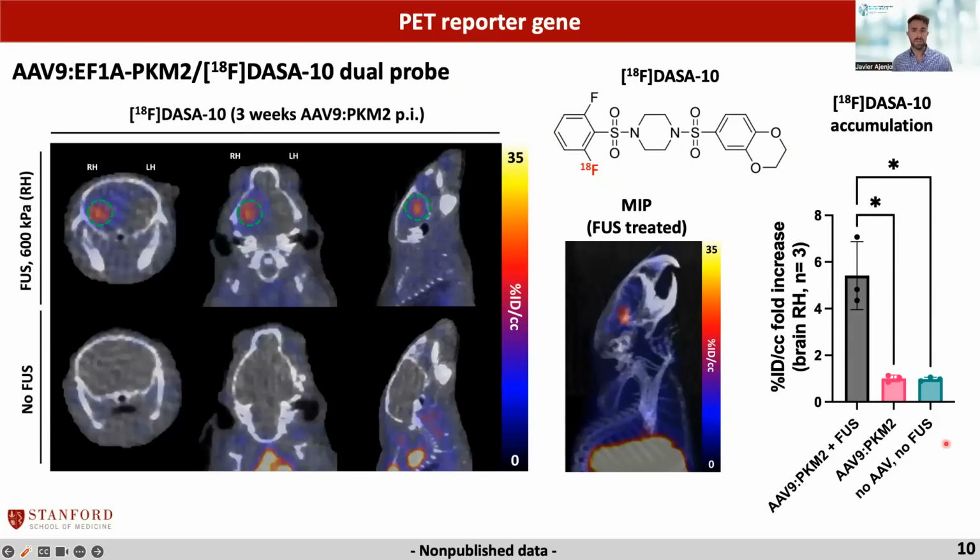The analysis of these images allows quantification of the PKM2 expression by means of DASA10 accumulation, and is expressed in this chart as percentage injected dose per cubic centimeter fold increase in the right hemisphere, which was the sonicated one. Gene expression was significantly increased in the right hemisphere when we applied focused ultrasound treatment after 3 weeks post-injection of our AAV encoding PKM2 protein.